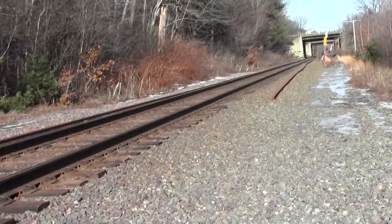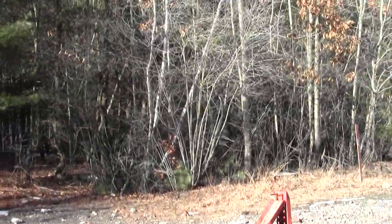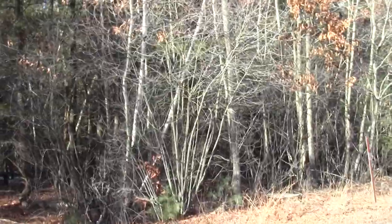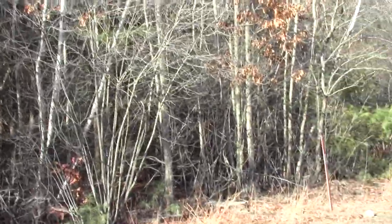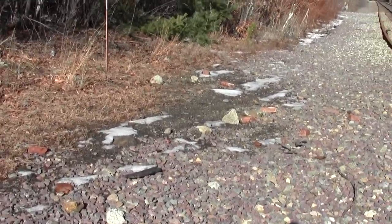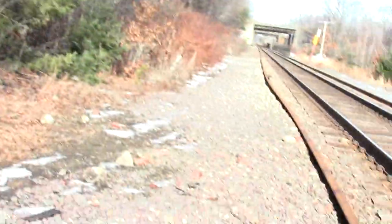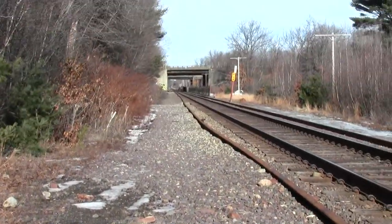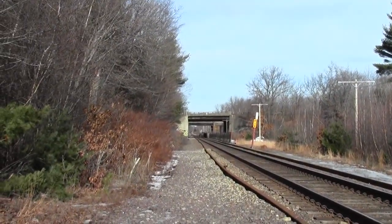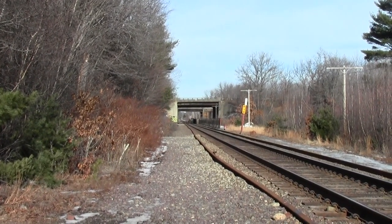I wonder what this thing is. Another support for the sign that changed. Who knows? Yeah, shortly after there, I should be up in the town street.